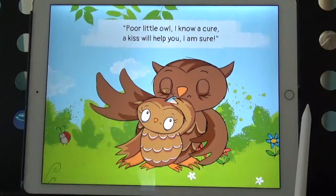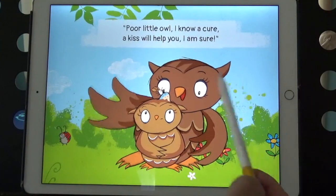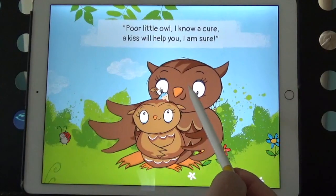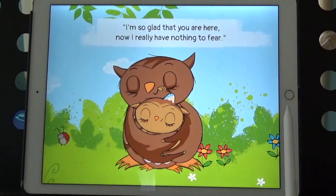Poor little owl, I know a cure. A kiss will help you, I am sure. I'm so glad that you are here. Now I really have nothing to fear.